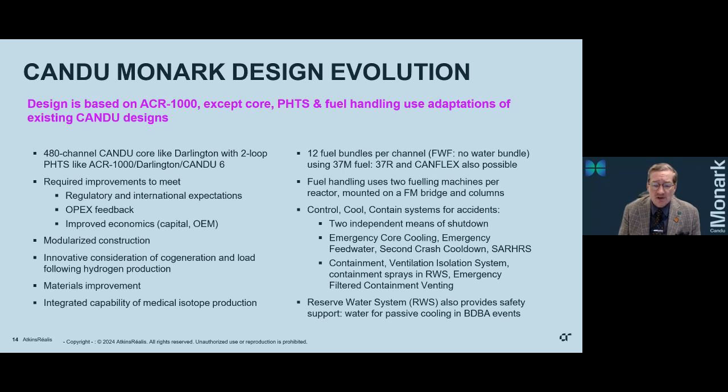We have our containment system. We have a separate backup to containment isolation and the ventilation isolation system. We have this reserve water tank that I've alluded to once before, and emergency filter containment venting, which has been added on to most CANDU reactors, but wasn't an original part of the CANDU design. And I mentioned that the reserve water system is very important in terms of us having passive cooling for beyond design basis accidents. So it really improves our design extension conditions story. Can we move to the next slide?